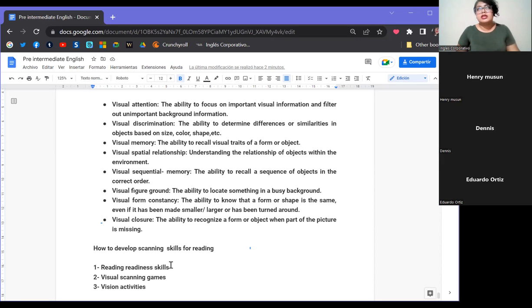And we say, oh my God, I was reading something, but I didn't understand anything, because I was like in my mind flying. So in that case, it's kind of hard to understand what we are reading. So for that reason, we need to develop this kind of skills for the visual scanning.